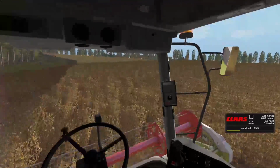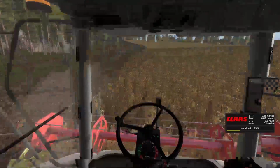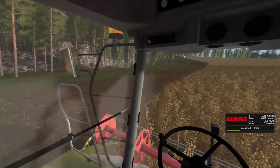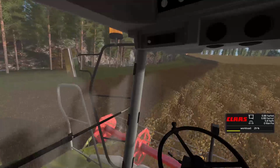Beautiful. It's a beautiful afternoon here. The sun is glorious. Oh, that waterfall is absolutely amazing as well. I never knew that was here until I did the first headland. No, me neither.